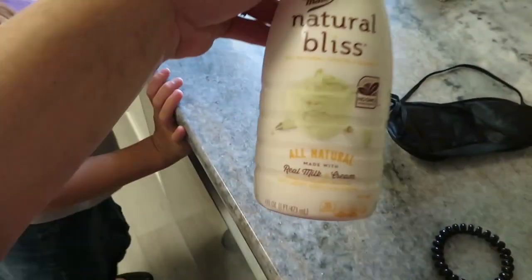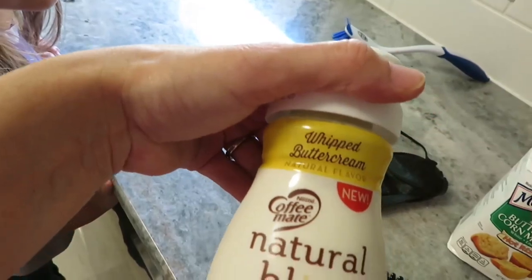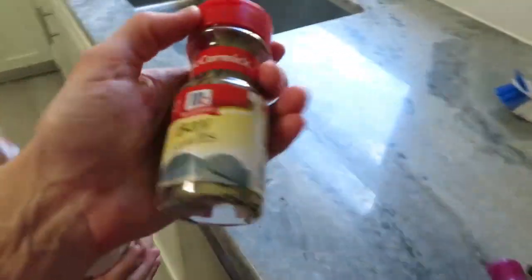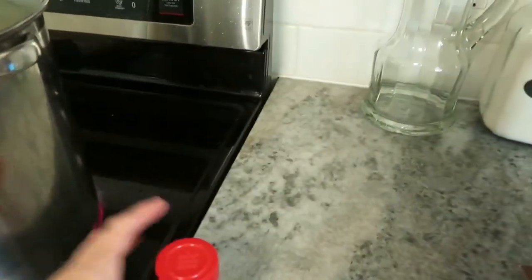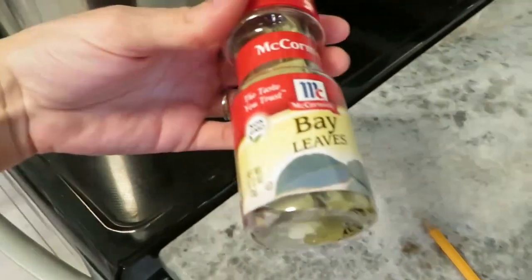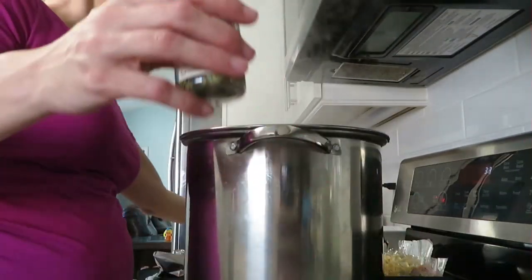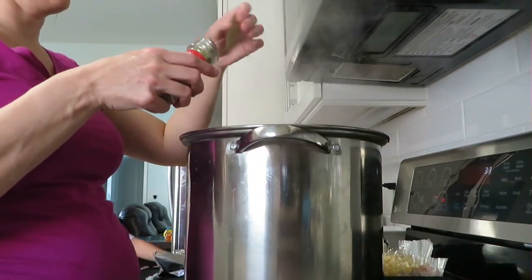I stopped by the grocery store, left the kids in the car to get some coffee creamer. I got whipped buttercream. Here, put that in the fridge. Oh, yes. I got some bay leaves because I wanted to pop a few bay leaves in this pot. So, let's do that. Watch out. Can you eat those? I use them in my stews and stuff for a little flavor.